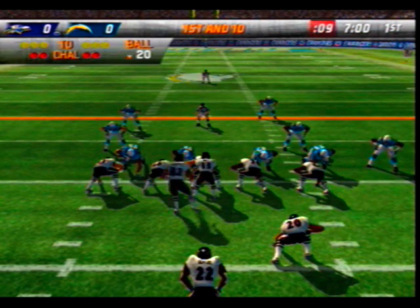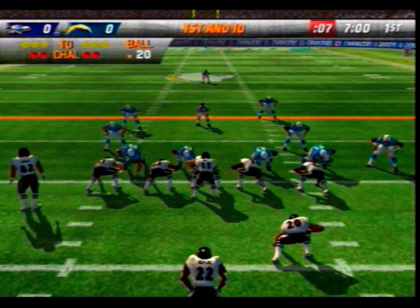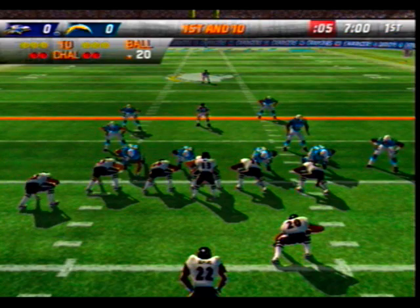Flag going! We got to have it, dude. So we're going to take it. Clear! Clear!